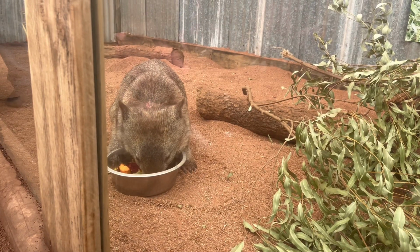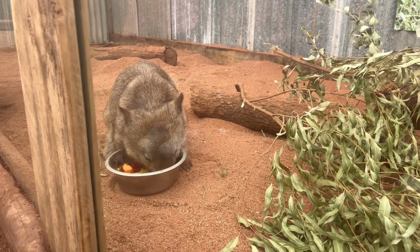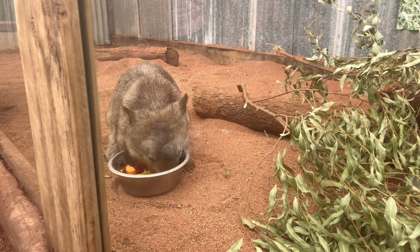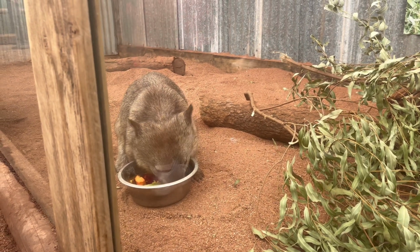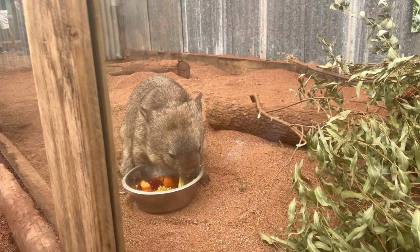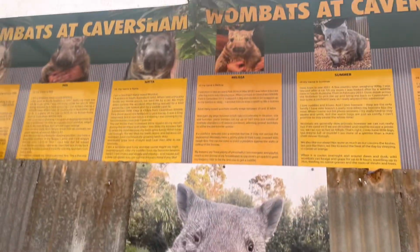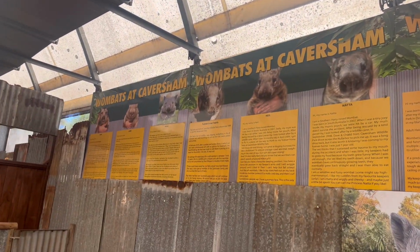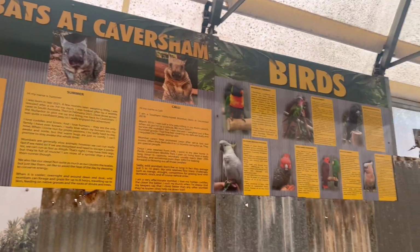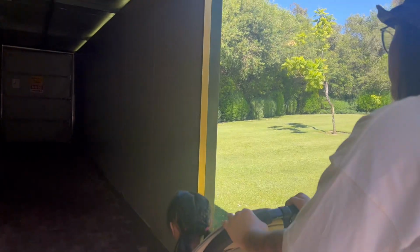Sleepy pag nag-eat. Munch, munch, munch, munch. Yo! That's the wombat. Reptiles. Smile. You're on camera. Shh, you have to be quiet.